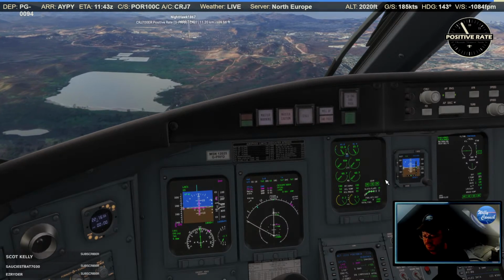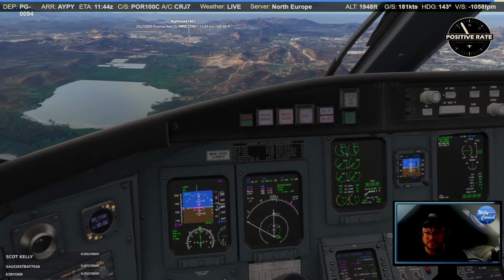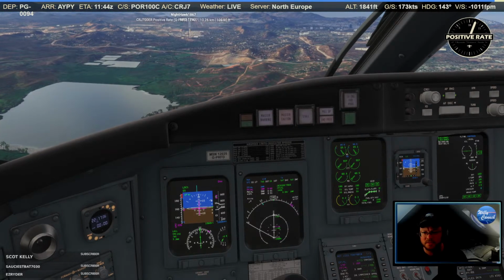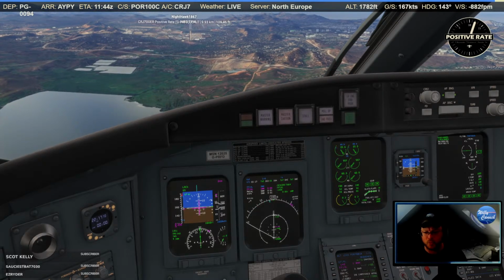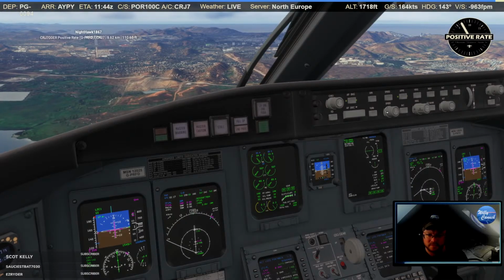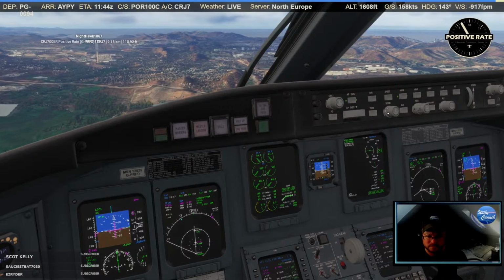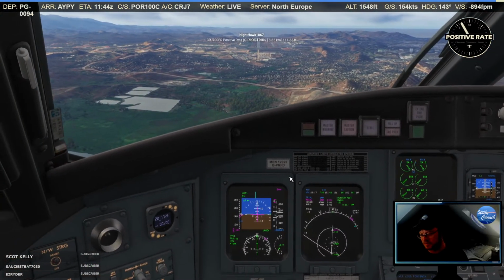Way quick. Just a little bit of spoilers there. This airplane slowed right down. Flaps 30. Spoilers back in. That should be just enough. 141 is our approach speed. That's what we're looking for. Let's more or less dial that in. Keep an eye on that.